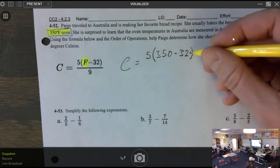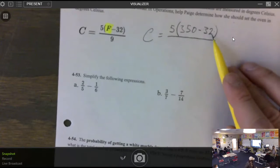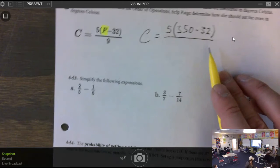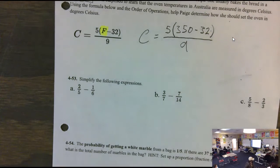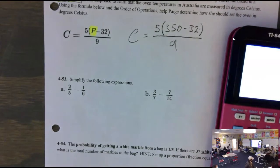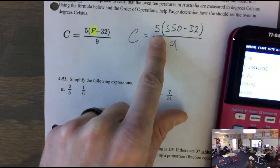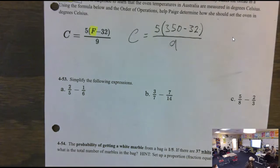Anyone know why we take away the 32, where that difference is between Fahrenheit and Celsius? What's the freezing temperature for Fahrenheit? 32. What's the freezing temperature for Celsius? 0. That's where the 32 degree difference comes from, is that freezing point. And then it's all divided by 9. Order of operations, though, tells me what do I have to do first? The parentheses. So we'll do 350 minus 32. Then we can multiply times 5, and then we can divide. That's how we get to our, like, 177 if we round.